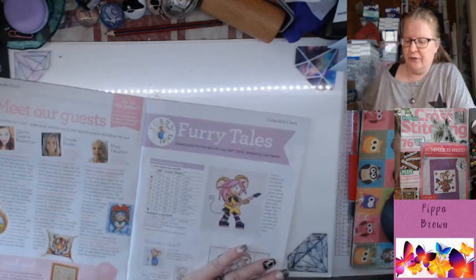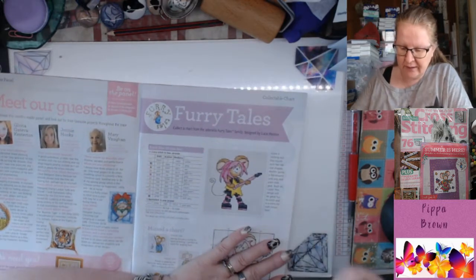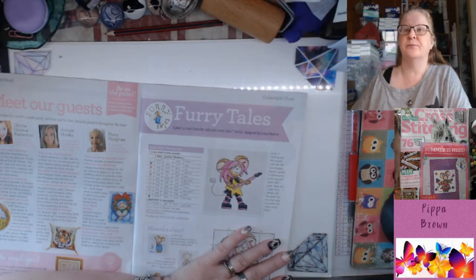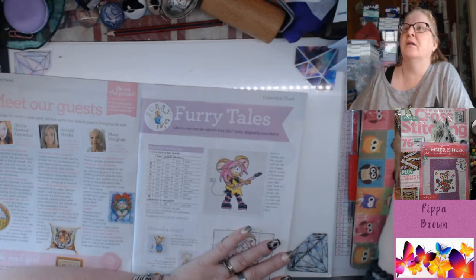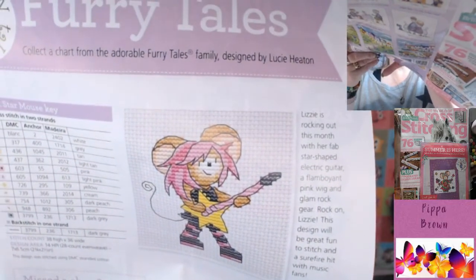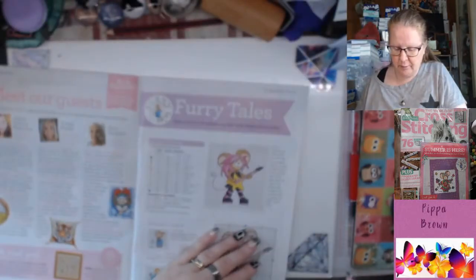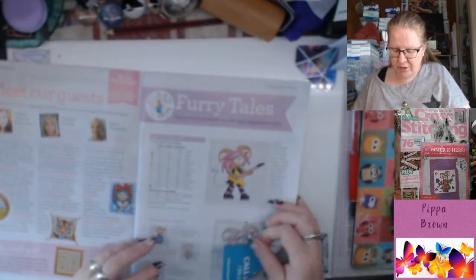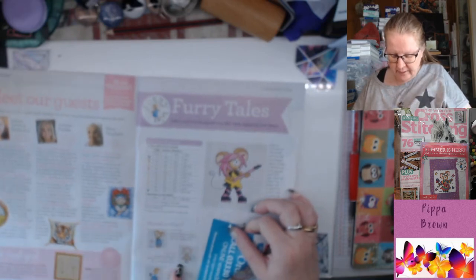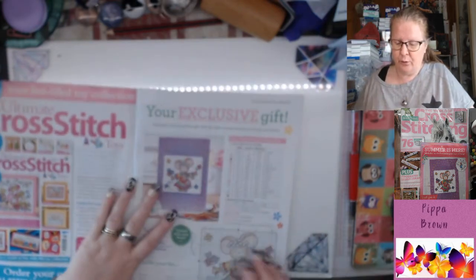Alright, we've got the Furry Tales series. Furry Tales is designed by Lucy Heaton. Okay, I will zoom in on her and show you. Isn't she cool? So you've got your rock star, and the pattern is just under my hand, so I'm keeping that covered. If you missed a chart, Monty Mouse is trying his hand at fishing. That's in issue 296. And then there's Flossie wearing her favourite fancy dress. It's from 295. And Stitch Monty is in 294.